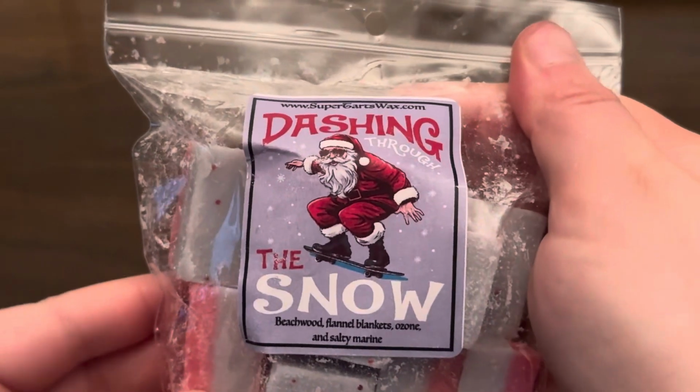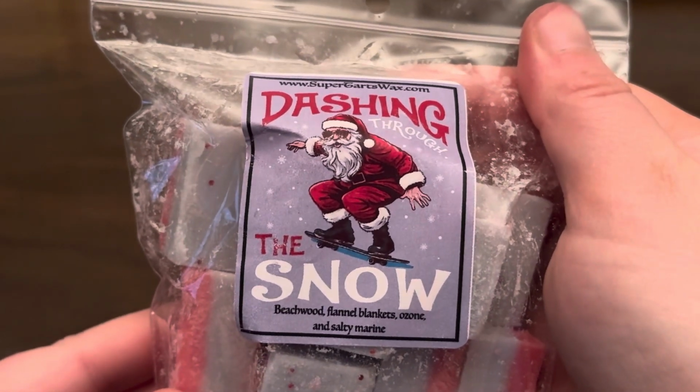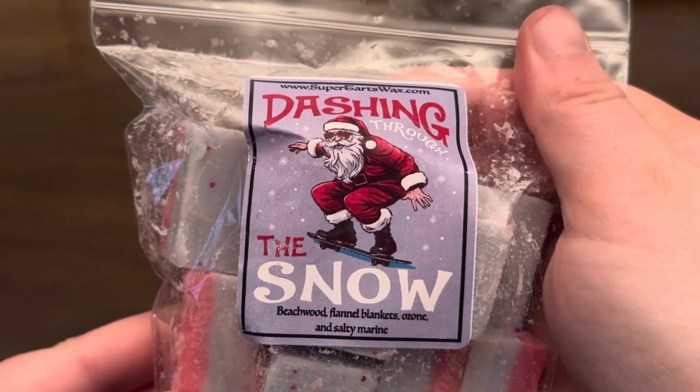Okay, I think we got 3 more. Dashing Through the Snow, Beechwood, Flannel Blankets, Ozone, and Salty Marine. I love flannel. I love the aquatic scents.